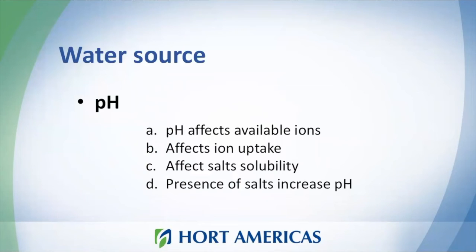pH is also very important. In order to know if the water source is fine, we also need to test the pH. pH will affect the availability of ions. It also affects the uptake of different nutrients, and will affect the solubility of salts, and the presence of salts, as I mentioned before, will increase the pH. So it's very important to know how our water source is in terms of pH and do the proper adjustment. If the water requires any kind of modification before starting your production, you have to do it, because otherwise you will have more challenging aspects going through the whole cycle of the crop.